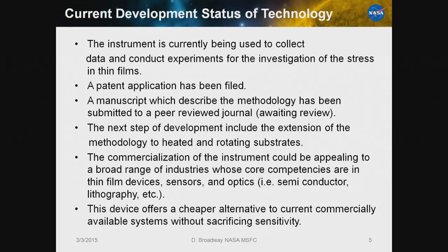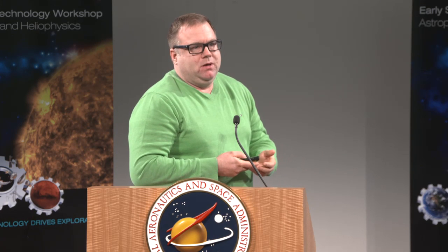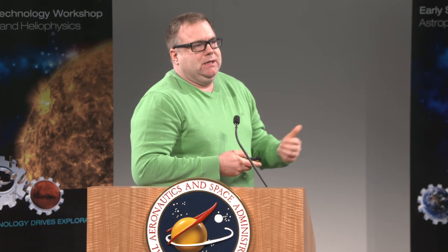And this instrument could be very appealing to a broad range of industries whose core competencies are in thin film devices, sensors, and optics. And as I mentioned, the device offers a significantly cheaper alternative to currently commercially available systems without sacrificing any sensitivity. And to give you an idea, a commercial system now is somewhere in the range of $100,000. We made this system and implemented it for less than $10,000.